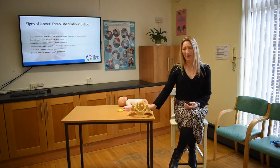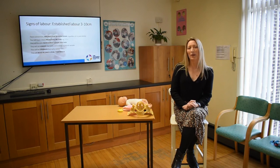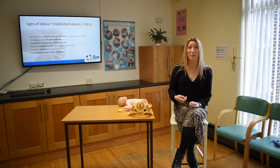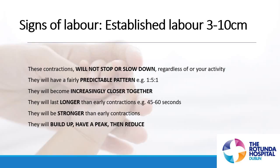Okay, so I spoke earlier about irregular contractions, but once you reach the point where your contractions are coming in a 1-5-1 pattern, usually that's a sign that it's time to go to hospital. When I say 1-5-1, we're saying one contraction coming every 5 minutes, lasting a minute, consistently for an hour.